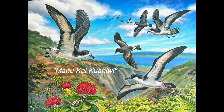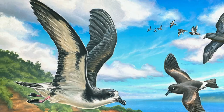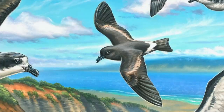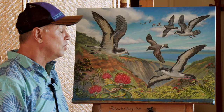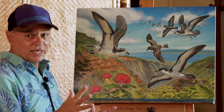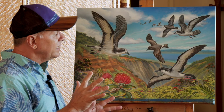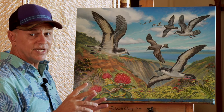So in this painting, I got the uau, the Hawaiian petrel, the a'o, the Newell's shearwater, and the ake ake, the band-rumped storm petrel, all Hawaiian endangered seabirds that nest in the hills. You can see in the background, I got a setting. It's actually from Lanai, up in the mountains of Lanai. And I had a challenge in that I have black and white birds that need to be in focus as the center of attention, yet I need to set them off with some color.